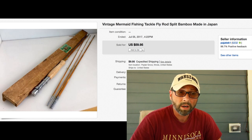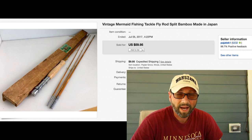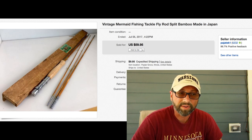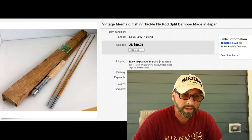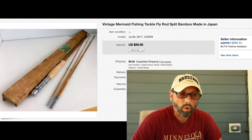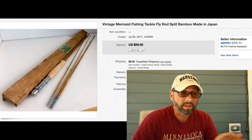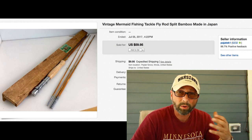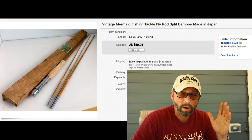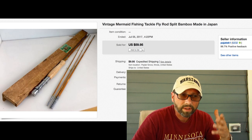Not a huge moneymaker, it's just cool stuff. I like selling stuff like that because I am myself a fishing collector. I collect a bunch of different lures and rods and things like that, so I know quite a bit about them. Nothing special about this rod, the only thing really is that it's vintage and in overall good condition by itself. Sold for $60. It took probably about 2 weeks to sell. Just one of those different, unusual items.